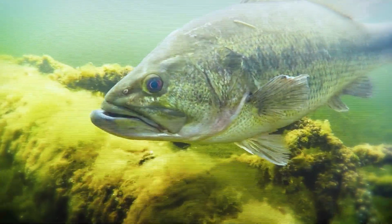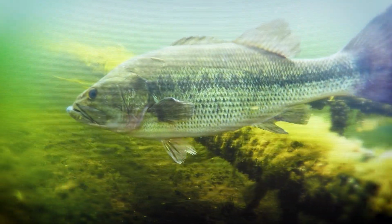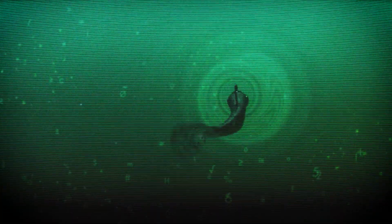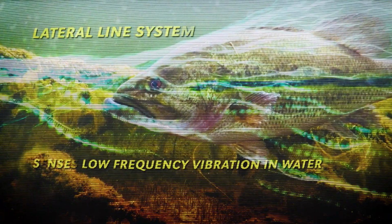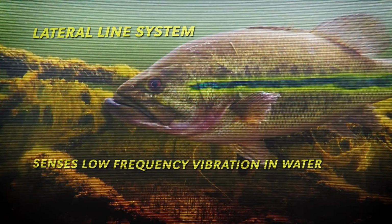This fish is a robust beast, a compact package of muscle built for short bursts of speed and maneuverability. The largemouth has been described as the consummate visual predator. What the fish sees first attracts their attention. A highly developed lateral line system spread across the head of the bass and then running in a line down the side of the fish detects low-frequency vibrations in the water.